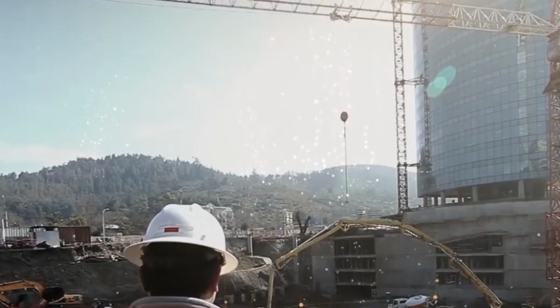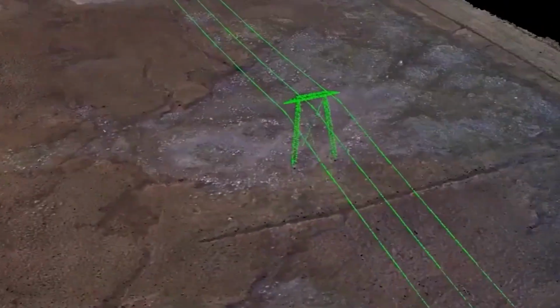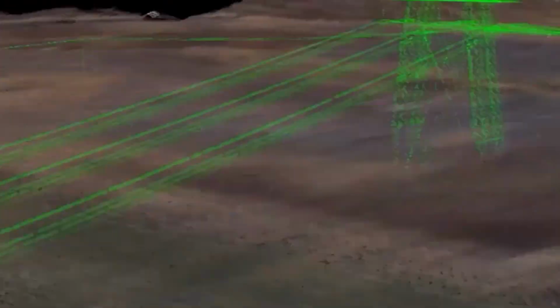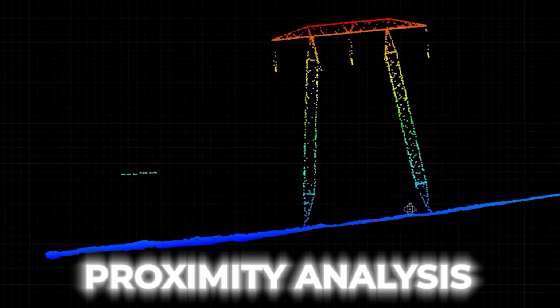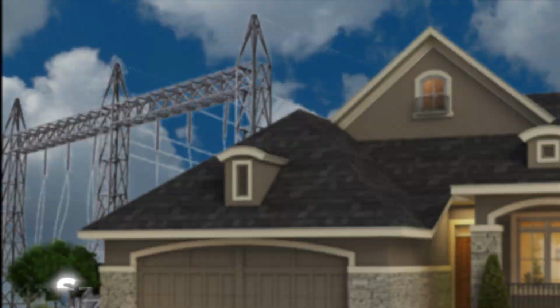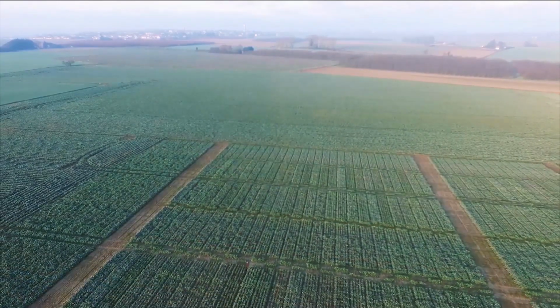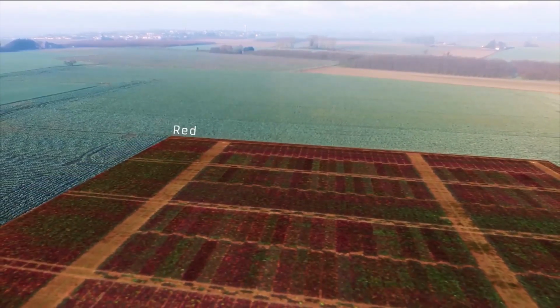It allows you to analyze the data. This can involve overlay, layering different data sets on top of each other to see how they interact. Proximity analysis, finding features close to each other, like houses near a power plant. Spatial interpolation, estimating values in areas where no data exists, like predicting rainfall amounts across a region.